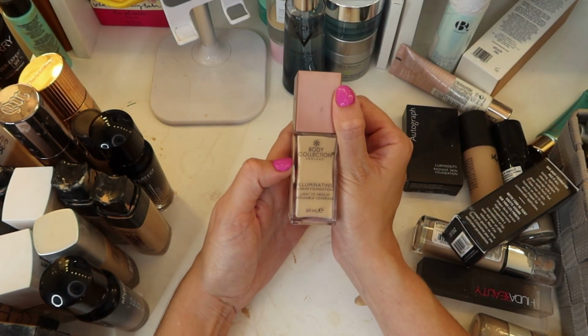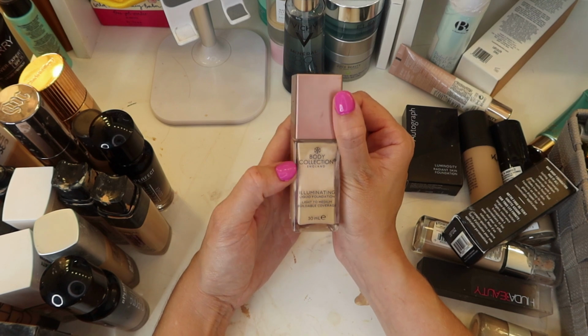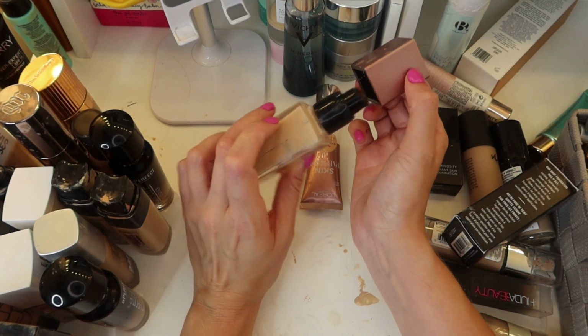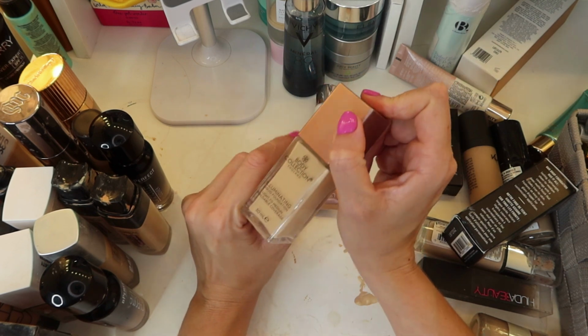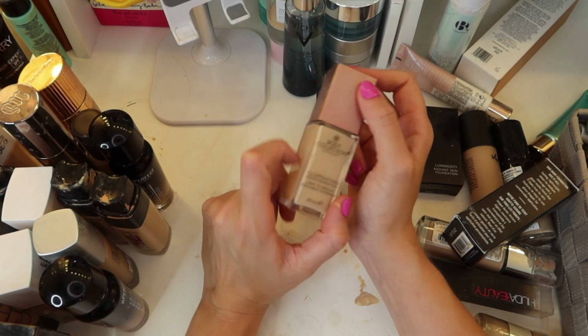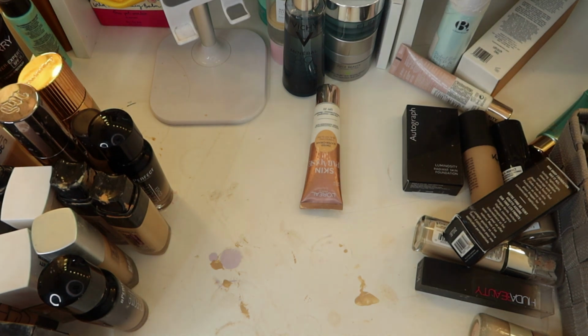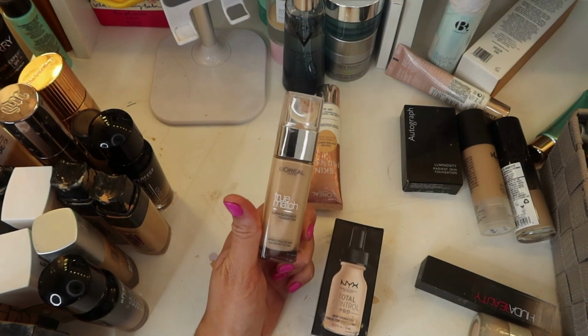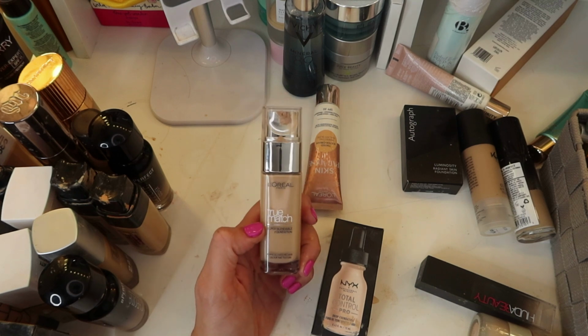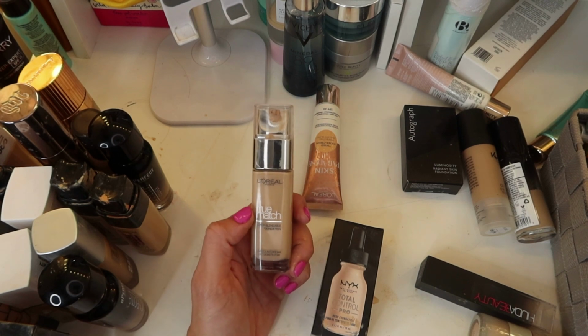Got this Body Collection Illuminating Foundation. I think I like this. I can't remember. I'm just going to get rid because I've already got enough here. How many do I need to keep hold of? Then I've got a True Match by L'Oreal. I don't mind it. I prefer the Infallible Wear, but I don't mind this one.